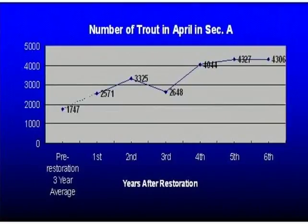The number of brook trout in the renaturalized section increased steadily, due primarily to improved overwinter survival. The standing stock of brook trout in April increased from a pre-restoration average of 1,747 to 2,571 after 1 year of renaturalization.